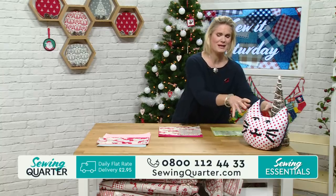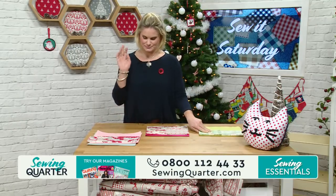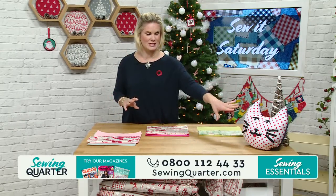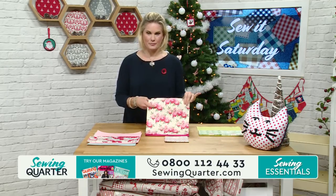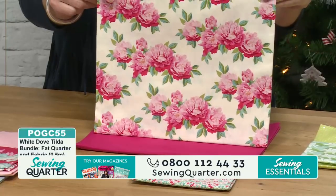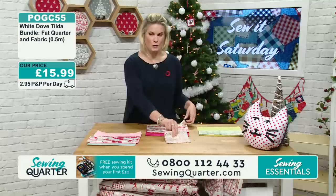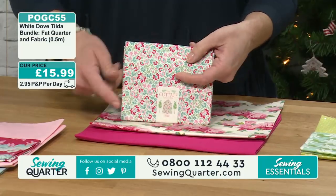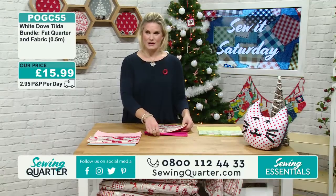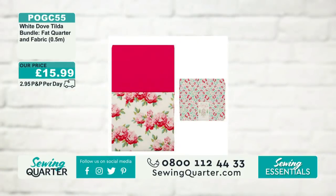Let me show you the bundles. In fact, we're making all sorts of goodies, not just that this hour. So we've got various bundles for various things. Let's take a look. So the bundle we've put together for that one is over here, where you're getting half a metre of your gorgeous brand new Liberty and a fat quarter. I love how the two of the fat quarters come individually as well. So half a metre and a fat quarter, and also half a metre there of a coordinating pink. So we've picked up that sort of raspberry pink, and look how well those three go together.